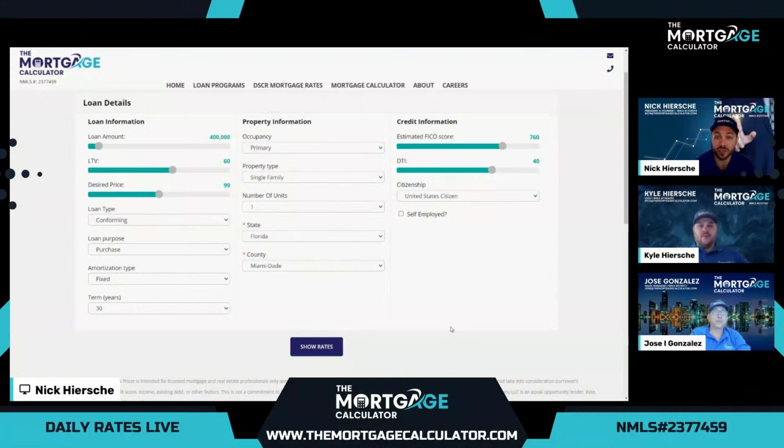But let's check out our general pricing here on some general programs so we can see what the markets are doing. So for today, as we do every morning, we're going to go through a conforming conventional example here. Then we'll pop over to FHA, which is usually the second option for most people. And then we're going to go into our expanded guidelines, aka non-QM. This is where we specialize at the Mortgage Calculator. And we have over 4,000 different loan programs under expanded guidelines beyond the conforming FHA, VA, and USDA that you see here. So a lot of great options there. We love to go through those.